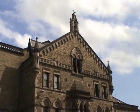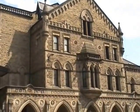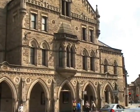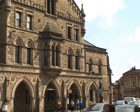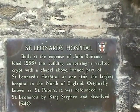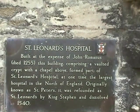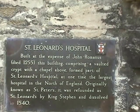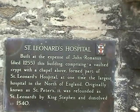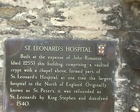How about this for a Mason building? Is that what it is? It's not a church. St. Leonard's Hospital, built at the expense of John Romanus, died 1255. This building, comprising a vaulted crypt with a chapel above, formed part of St. Leonard's Hospital, at one time the largest hospital in the north of England. Originally known as St. Peter's, it was refounded as St. Leonard's by King Stephen and dissolved in 1540.